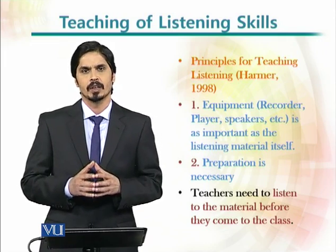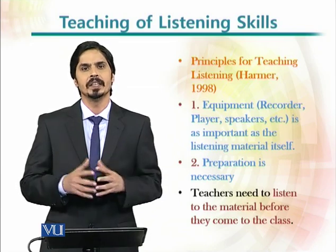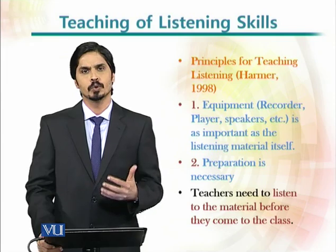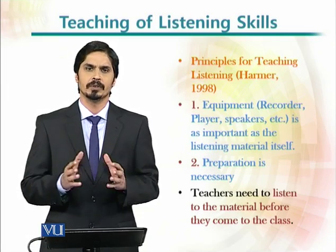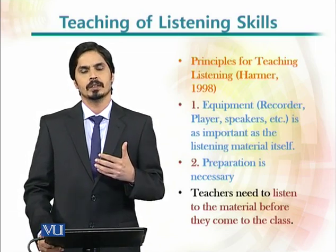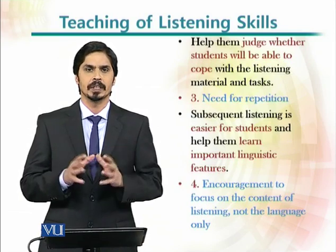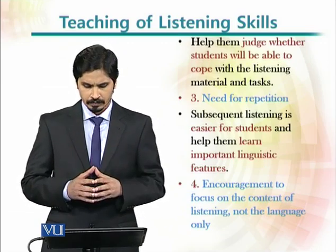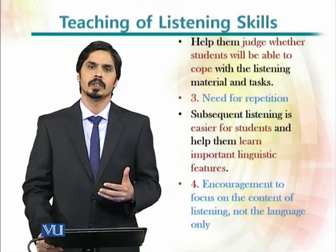So an instructor or other people around him should ensure that the equipment is ready by the time the teacher intends to begin his activity. Preparation is also necessary on the part of the teacher, because if he listens to what he is about to make his students listen to within the classroom, he could prepare some important activities for his students. At the same time, he could choose the material which would be according to the level of understanding of his students. Otherwise, the listening material could be beyond the level or understanding of the students, and this could create problems in a real classroom.